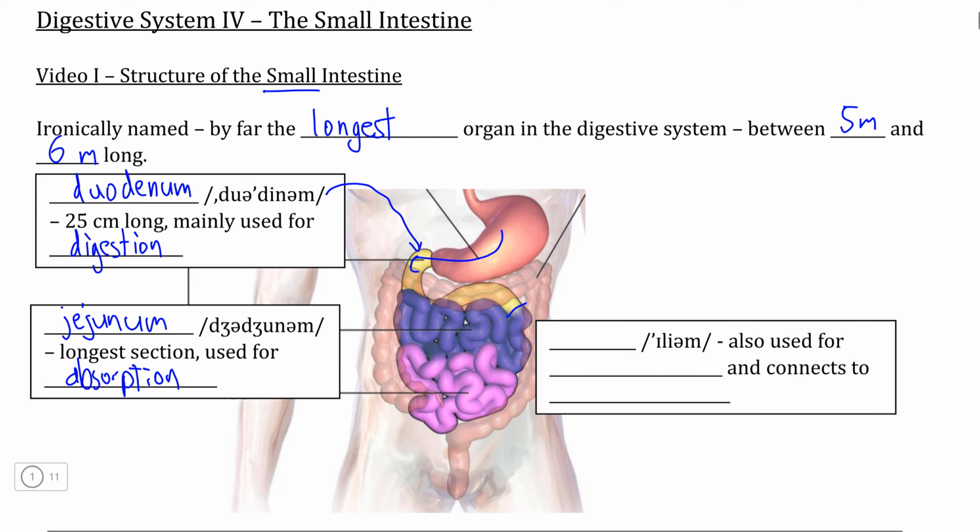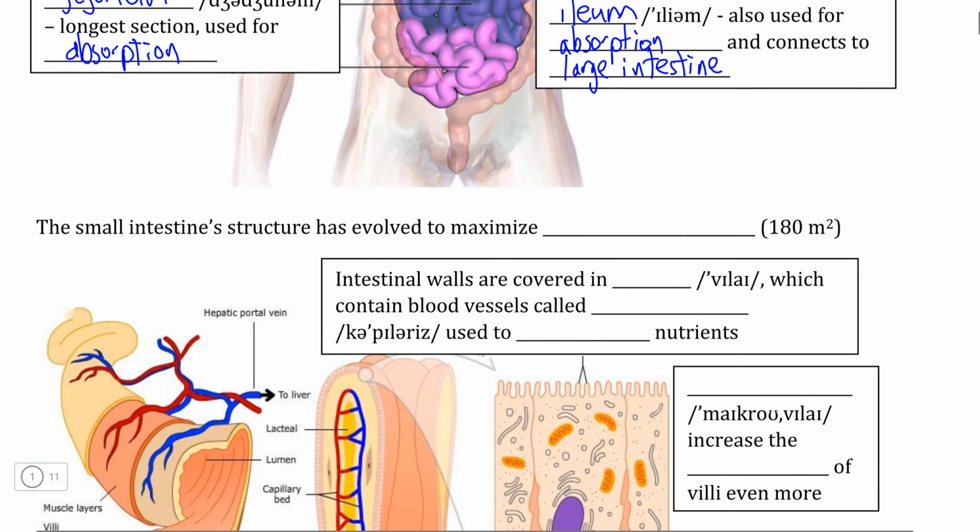When we travel past the jejunum, we make it to the final section, which is what we call the ileum, which also is primarily used for the absorption and transfer of nutrients into the circulatory system, but is also meant as the second connection point for any nutrients that are undigested as they enter the large intestine for the recovery of water. And the end of the ileum is connected by another sphincter to the large intestine, although we will look at this in our series on the large intestines.